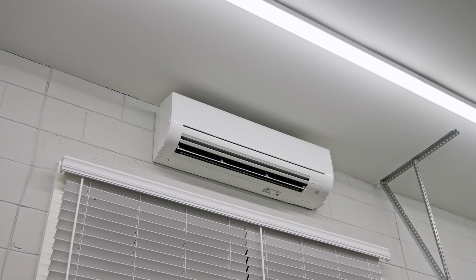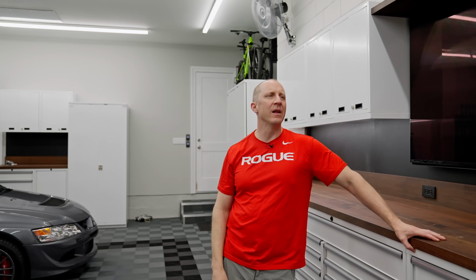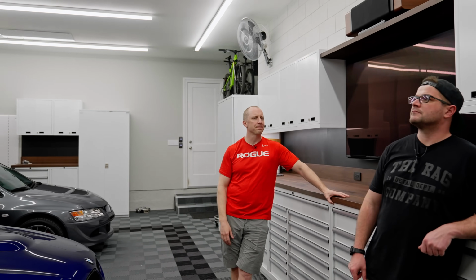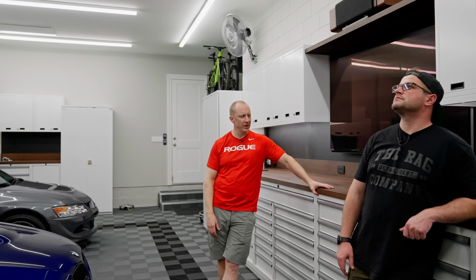We also have a mini split, so I condition the garage. And my garage doors are insulated. They were just here with the house. They're nothing special, just like a Clopay. Yeah. So everything stays pretty temperature controlled in here all the time, which is great.